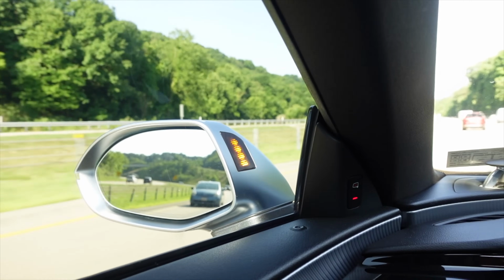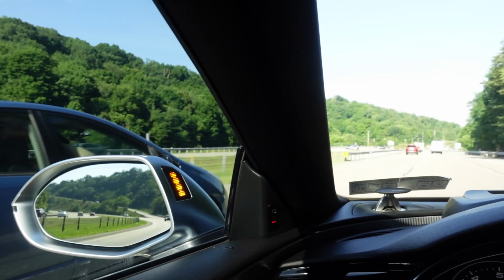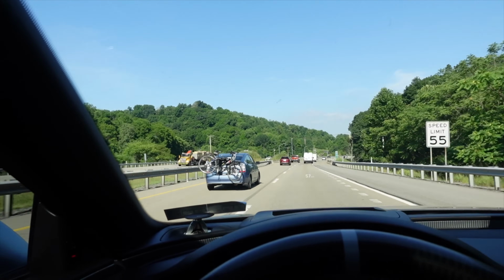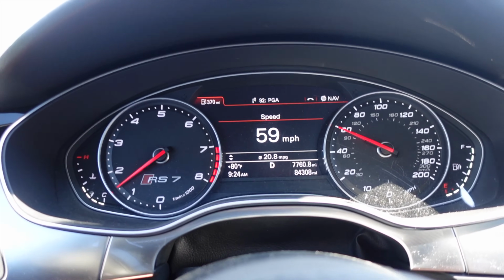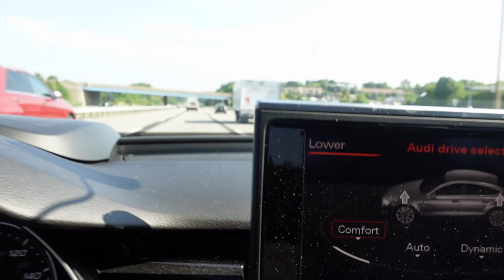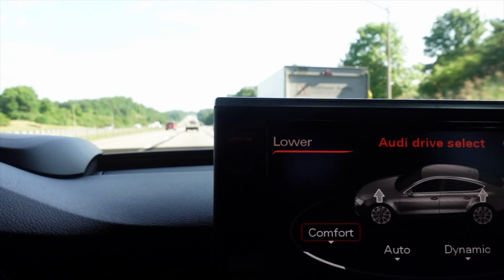Dude, am I being passed by a Prius? A Prius? Oh, man. My manhood is lost. It's lost. I'm being passed by Priuses. Man, forget this. So I haven't hit 60, I don't think, once. Which is why I think the car hasn't lowered itself. Well, now I'm hitting 60. 62. It's still staying. So that's a good thing.